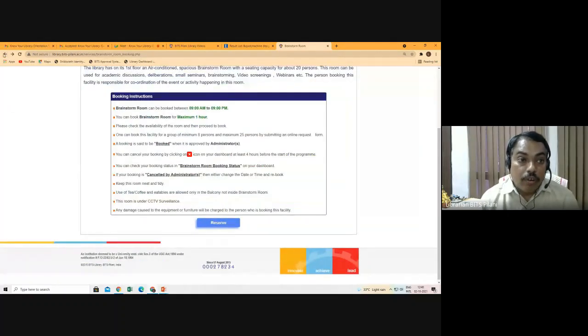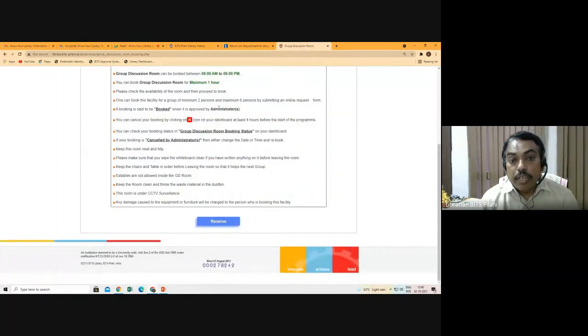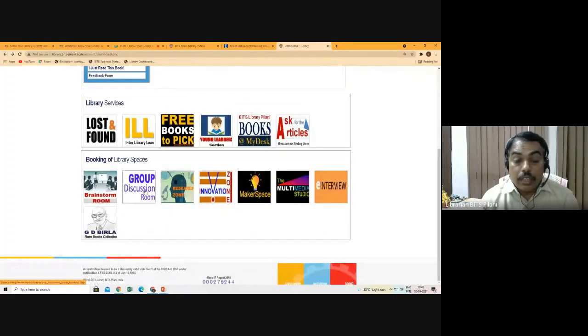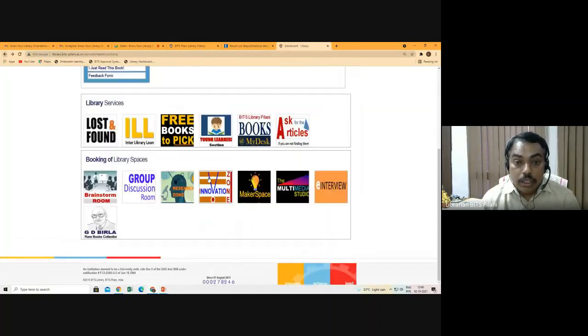The group discussion room works the same way. But if you are fewer than 8 people, go for a group discussion room. If it is more than 8 people, then book the brainstorm room, because it is a very big room. These are only for collaborative activities, and these are creative spaces, like the research zone. PhD scholars who are giving presentations can book it and use this space.